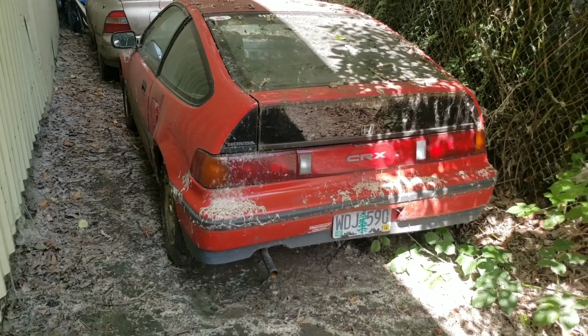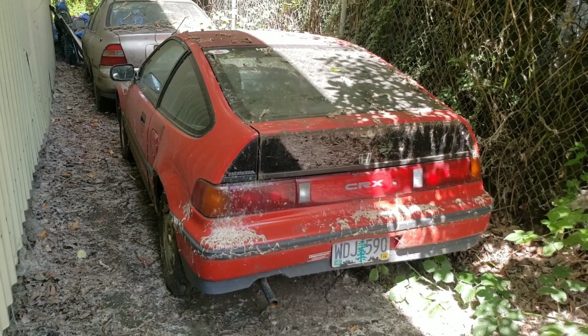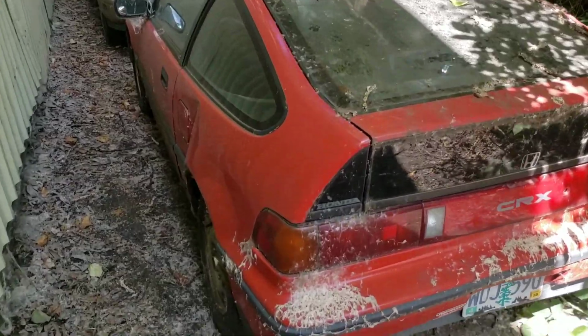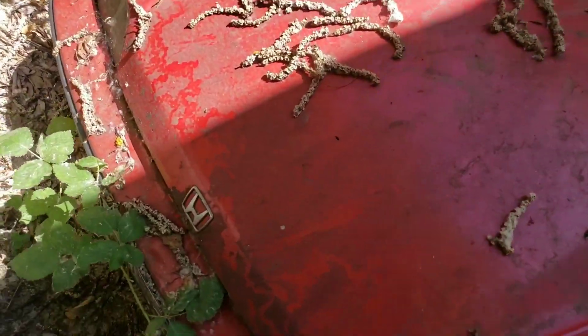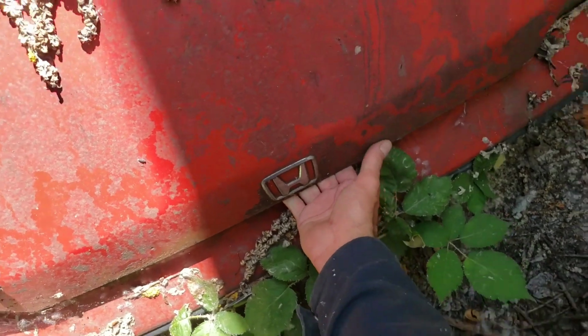The tags were good when I got the car last, so it's been sitting 18 months. It's a pretty good little car, and I think I'm going to clean it up and probably get rid of it. It has a little damage in the quarter panel here, but let's see if we can get it fired up. Like I said, it's been sitting here. The battery may be low. I may have to charge it up.